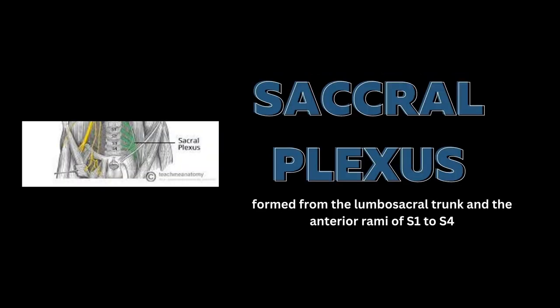The sacral plexus is a nerve plexus that provides motor and sensory nerves for the posterior thigh, most of the lower leg, the entire foot, and part of the pelvis.